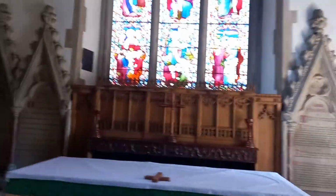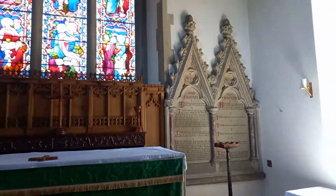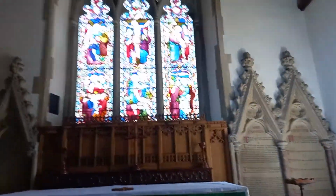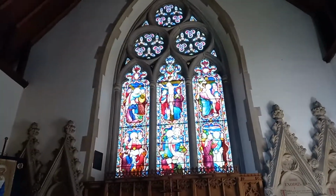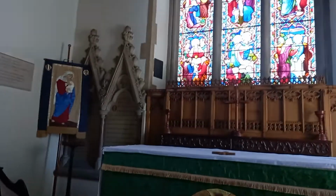But you just look at that east window. It's amazing. It's got the Decalogue boards. Yeah, there's the Decalogue boards there. Oh, I like this. I feel like Moses with this. There we go. Look, they're beautiful windows. More Decalogue boards.